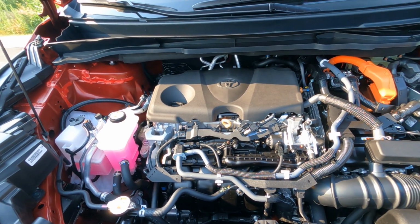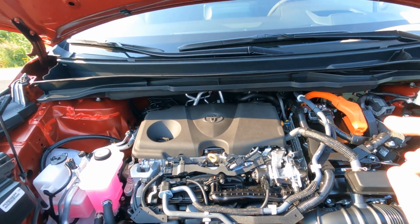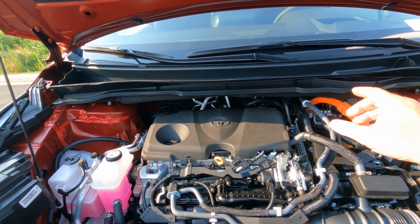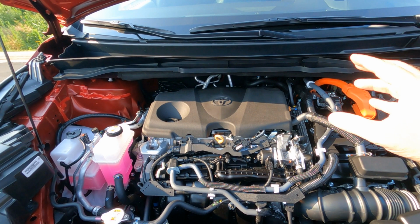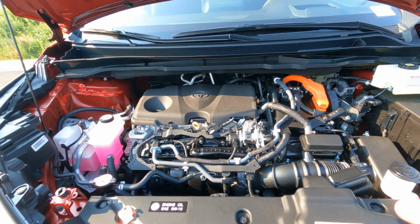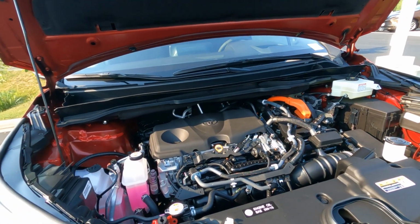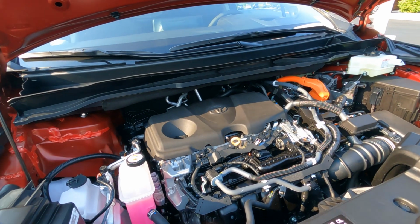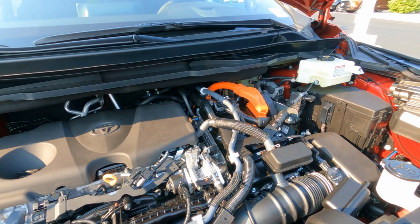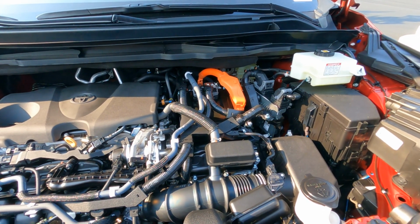This is the all-wheel drive version, so we have an electronic all-wheel drive system. So the back wheels are actually powered by electric motors, and they're only activated when there's slippage. So that's what makes this such a great engine combination on the Sienna, because it's all-wheel drive, but it still gets 35 miles per gallon city and highway. That's amazing fuel economy. That's actually better than a Toyota Corolla. And this thing is a big vehicle, so it's pretty amazing.